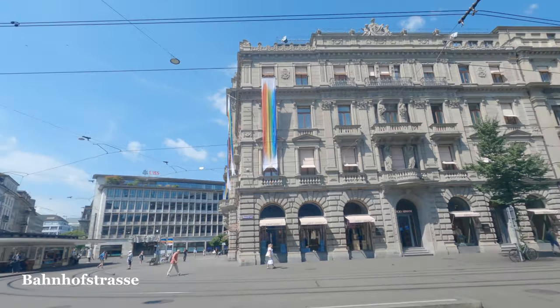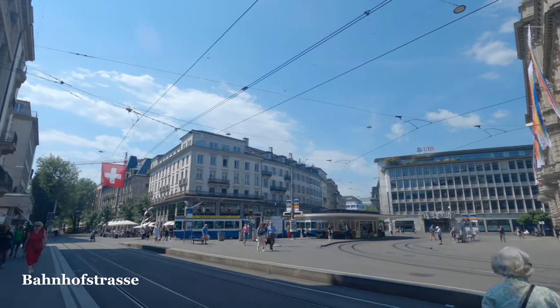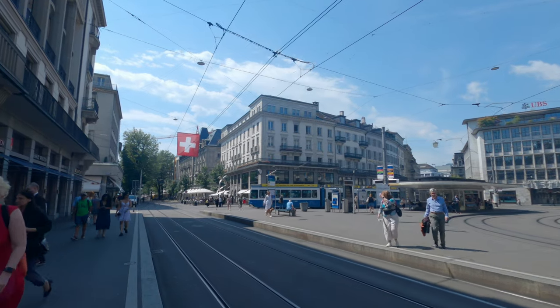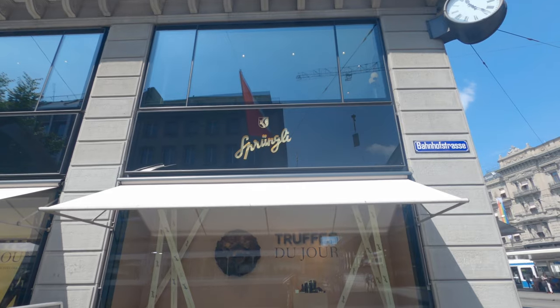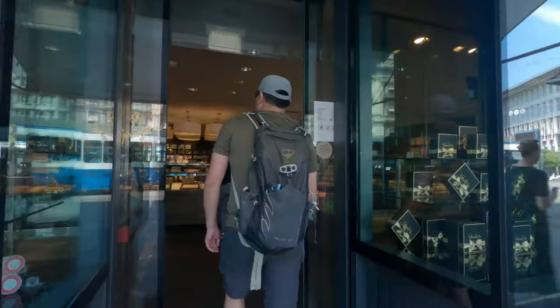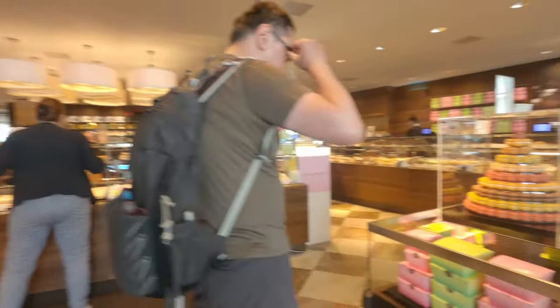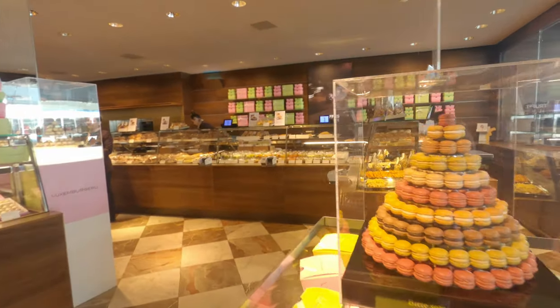This is their major shopping street, and we are heading towards the Sprüngli flagship store here in Zurich. Oh, they have macarons.